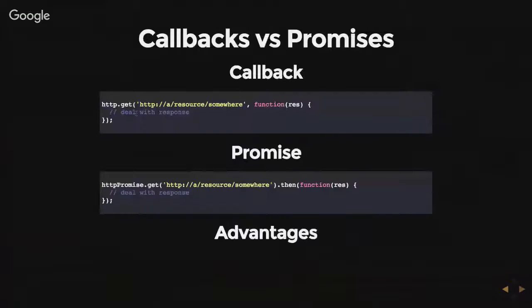So there's a second pattern here where you could use a promise to do the same kind of thing. And although this code looks almost identical at this point, this promise is an actual object. This expression is evaluating to something. It comes with methods attached to it that describe what to do when the response comes back. And although this looks at this point very similar to the callback pattern, there's several advantages to doing it this way.